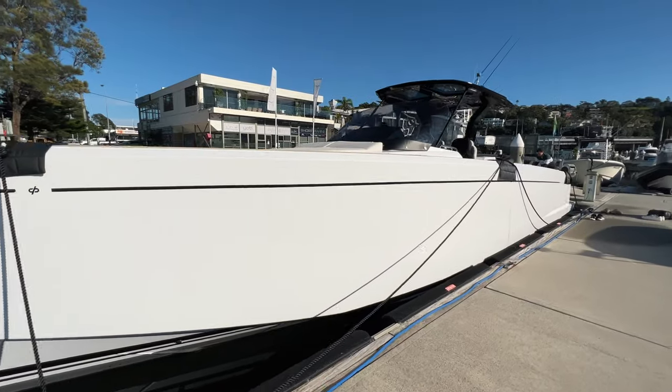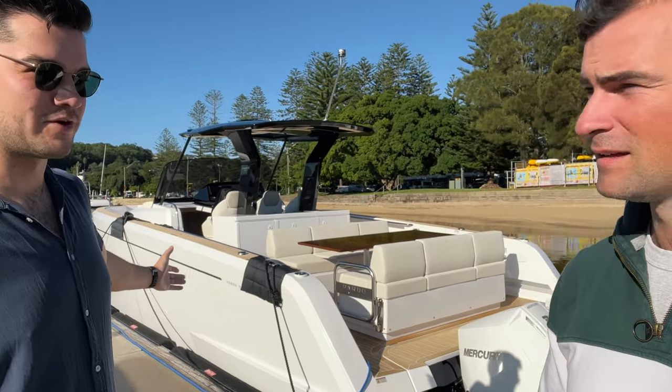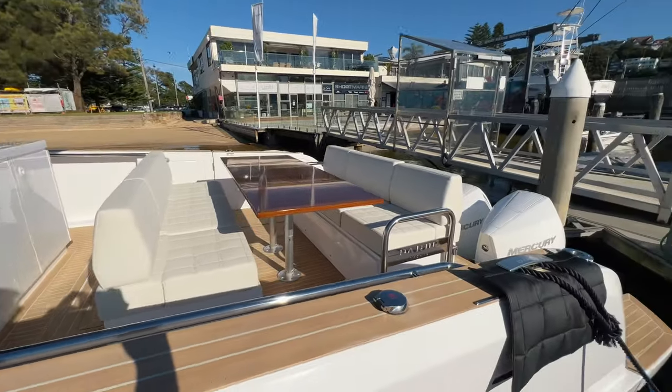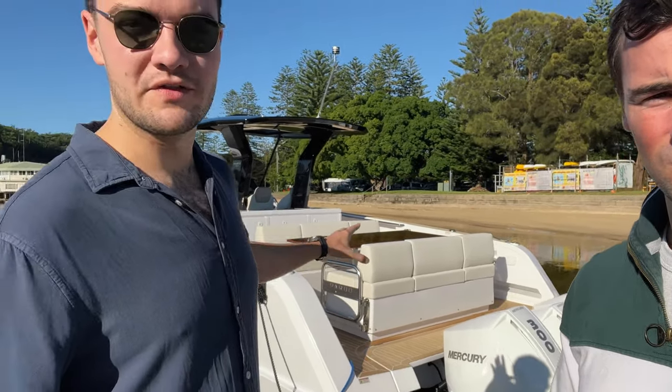Johnny Mac. We are here boss hunting down at the Spit in Mosman with the brand new Pardo 38. Is this the best European luxury day boat you can get on in the harbour right now? Probably is. I think it is. $1.1 million this boat is, and it's a 38-foot beast. Looks incredible. It's got a four-berth actually as well.